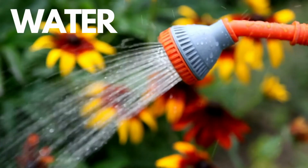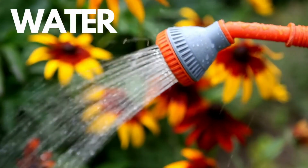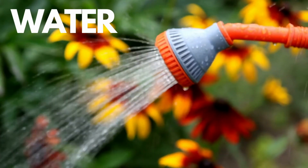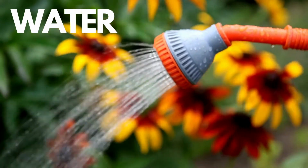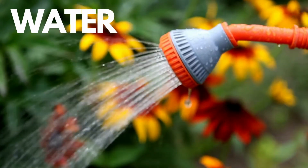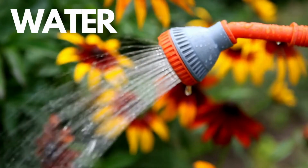Water is essential in a compost heap. If the heap is left to go too dry, then the microbes will become inactive. If it is too wet, the nutrients will be washed out. Ideally, when a handful of compost is squeezed, it should release a couple of drops of water.